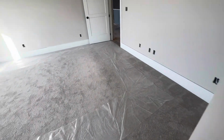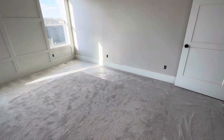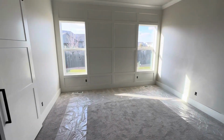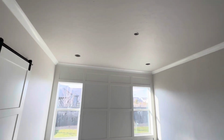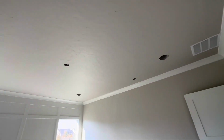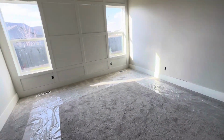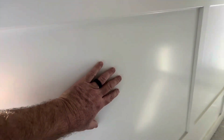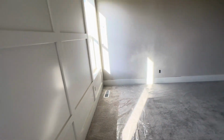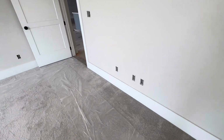And now you have the master bedroom. Kind of a perfect size master bedroom. It's not obscenely large. You have the wood accents over there, the crown molding, ceiling fan coming, lots of recessed can lighting. And this is the actual, again, real wood paneling here. Sometimes they do the cheater method and just put up the trim. Tall coving.